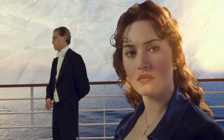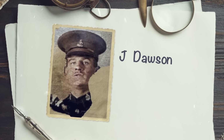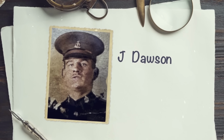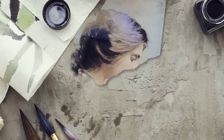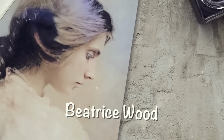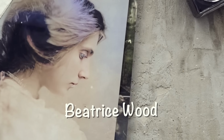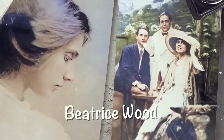As much as I don't want to disappoint you, Jack and Rose never fell in love on board the real Titanic. There was a real Jay Dawson on the luxurious ocean liner, but he was a crew member, and his full name was Joseph. The real-life inspiration for Rose was the American artist Beatrice Wood. James Cameron came across her biography while he was working on the first draft of the script and decided to bring her love for art and family background into the story.